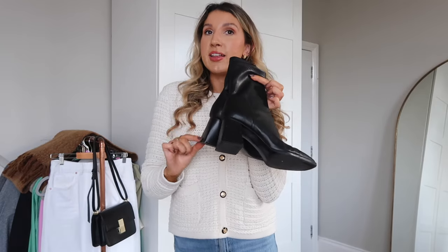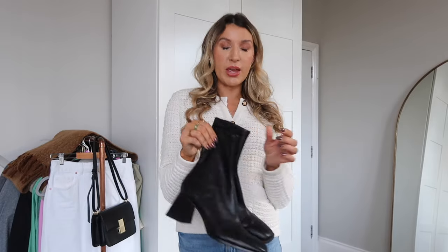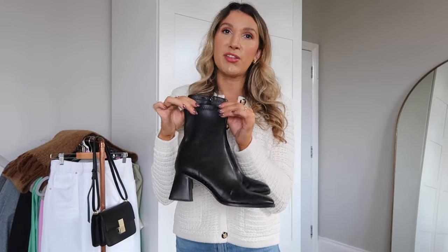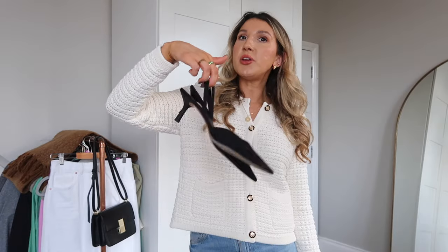I feel like the heel height isn't too offensive. The key here is to go for a blockish style heel or make them super, super comfy. But I've had these for a couple of years now and I can just mix and match them with so many of my outfits. Another shoe option you need is a classic black pair of heels.